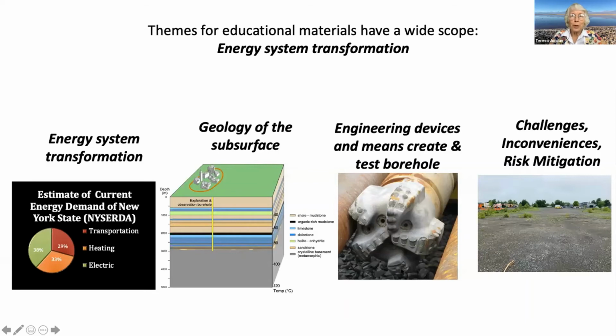In order to access the subsurface, in order to provide the sort of data that Ole has just explained why we need, in order to go ahead and evaluate risks, mitigate risks, design a follow-on or make decisions about follow-on, that's all about engineering devices that create a hole in the ground that test the rock properties, that test the fluid conditions and pressure conditions. So that's one of our learning opportunities, and we want education outreach materials to cover that.